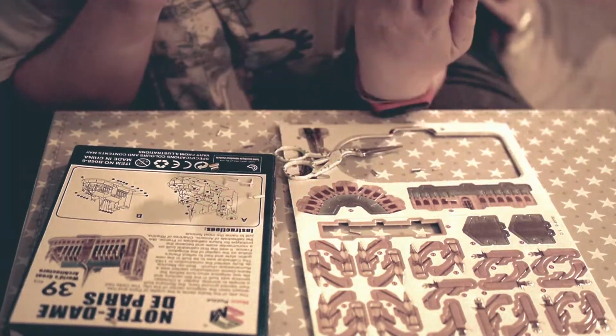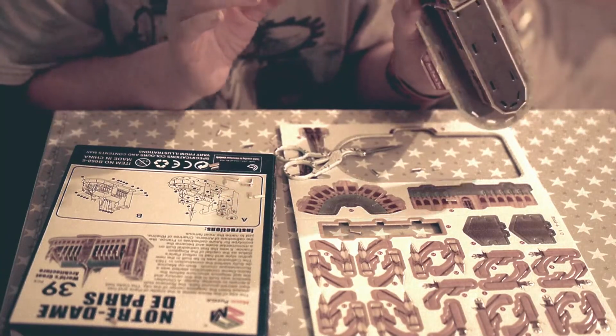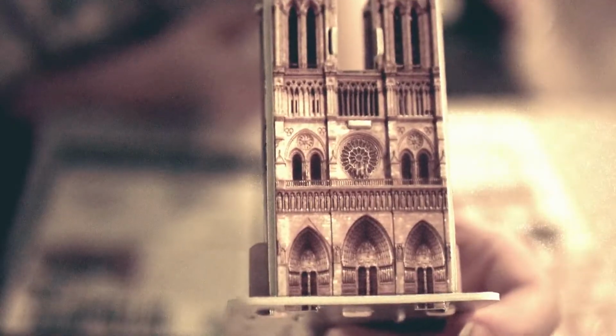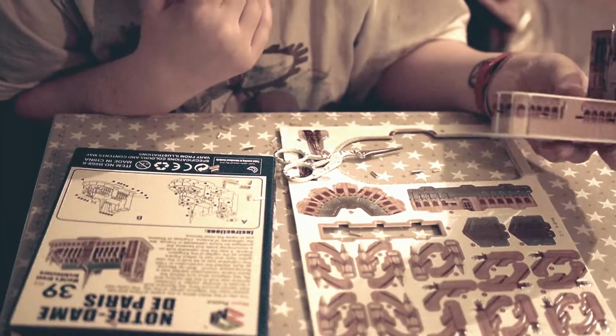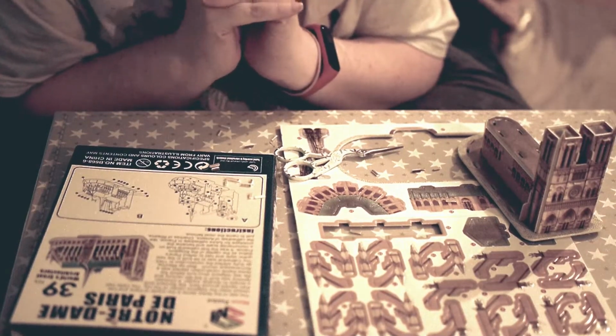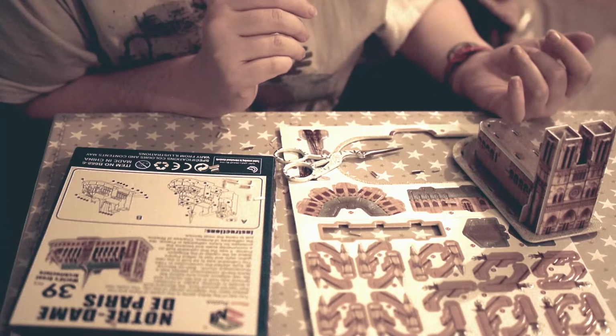Okay, so that's that tricky section done. Oh, what? It's not bad detail on here. Wow. We'll just get that to focus. Come on. There you go. Not bad, is it? Okay, so let's do these side bits. So we're going to want 34 first of all.